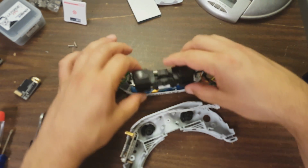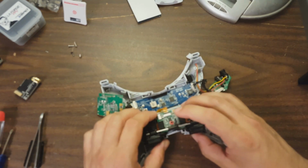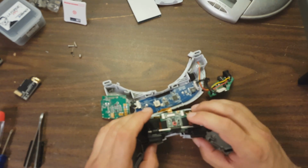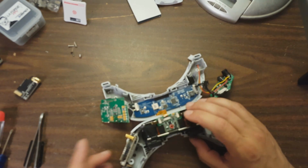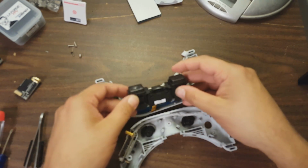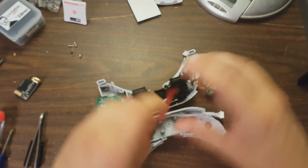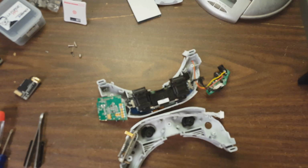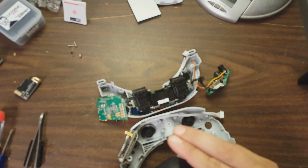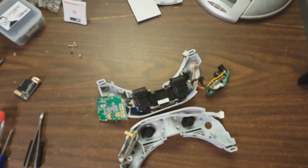So then the module goes like so. And the foam goes, interesting. Well, anyway. Oh, foam for the light leaks. Gotcha. Oh, I thought you were really onto something there.